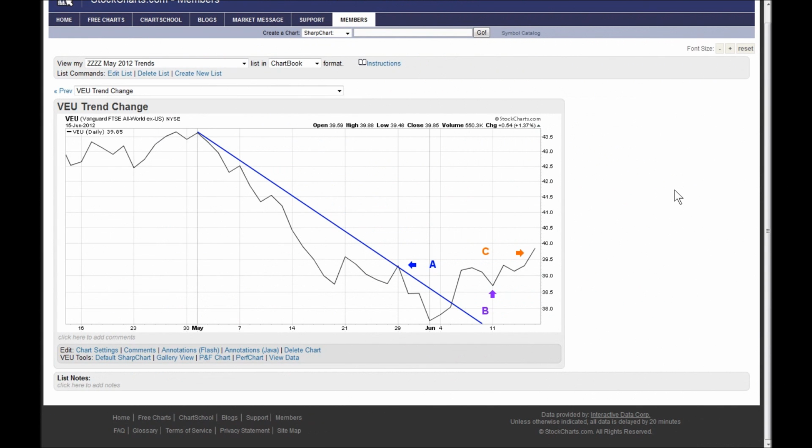This is the same chart we just looked at. We're just taking a little bit closer view. This is the shorter term downtrend that was steeper. You can see we broke the trend line here. We came up here and made a higher low relative to this low. And then on Friday, we made a clear higher high. These are the 3 steps needed for a basic change in trend.